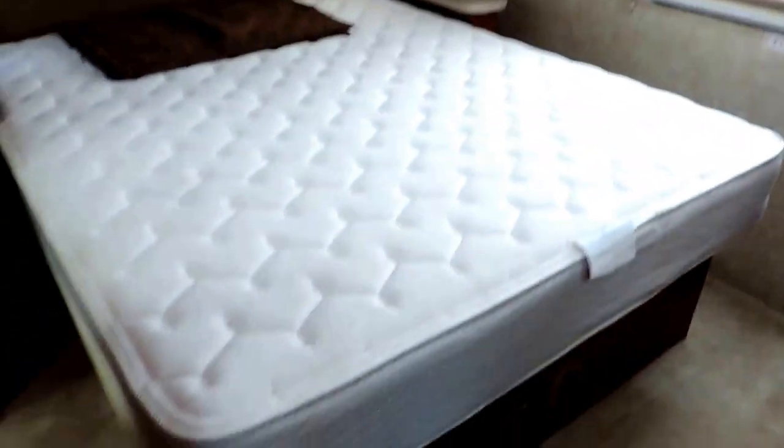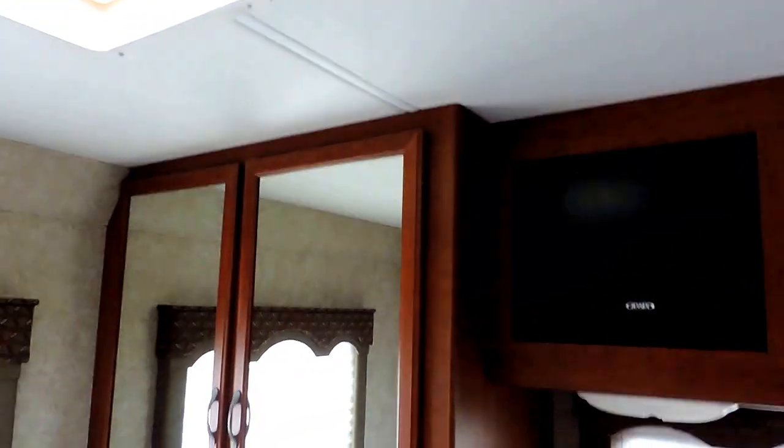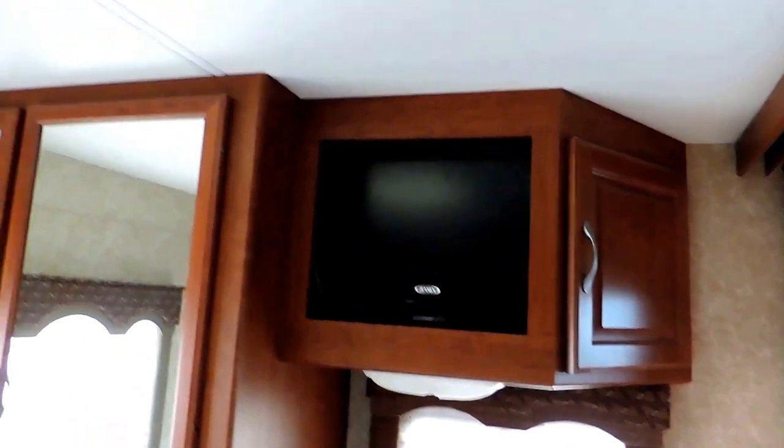Bedrooms here in the rear. Has a full walk-around queen-size bed. Nice pillow top mattress. Beautiful overhead cabinets. Big rear window. Huge double closet. 4 or 5 drawers and cabinets, more cabinets over here, flat screen TV.